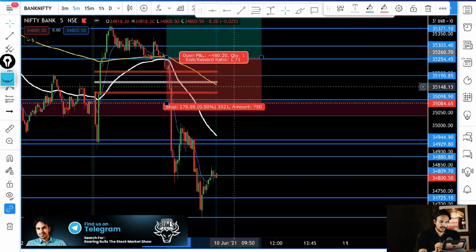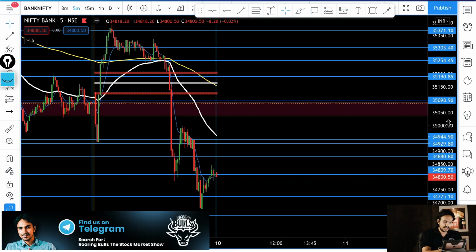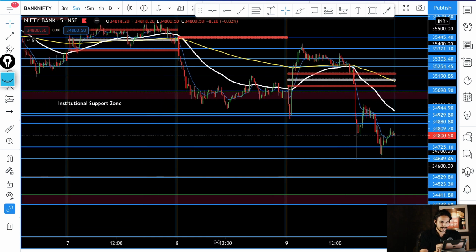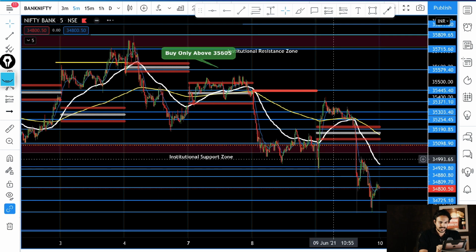So let's talk about the Bank Nifty index. Looking at the Bank Nifty index is a very different thing. Can you see that? Can you see one thing very clearly?